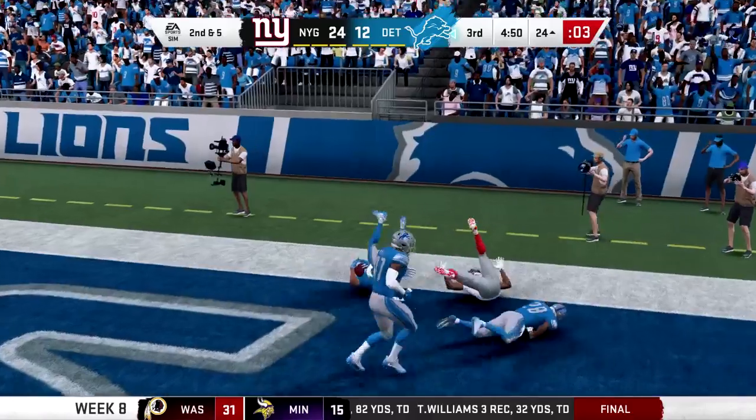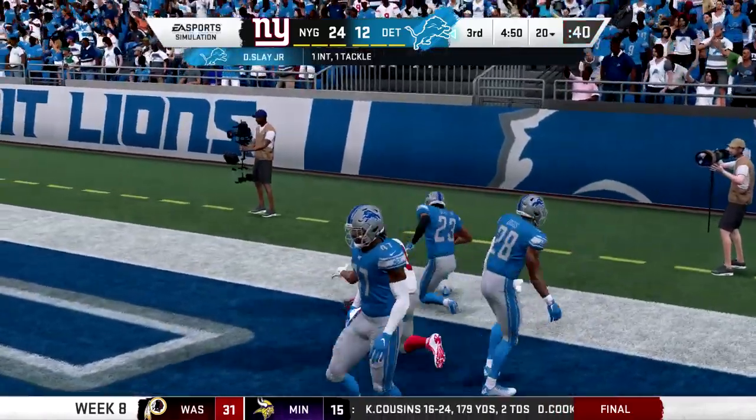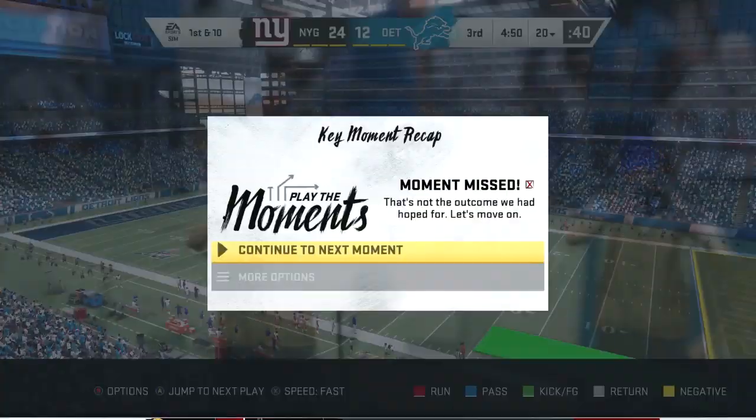And that is intercepted by the Pro Bowl corner Darius Slay. And a big turnover.